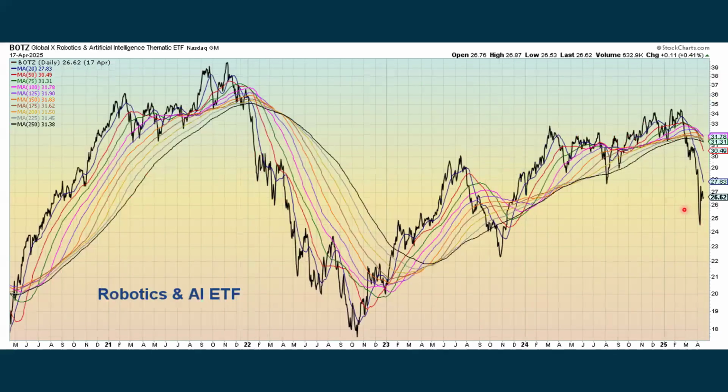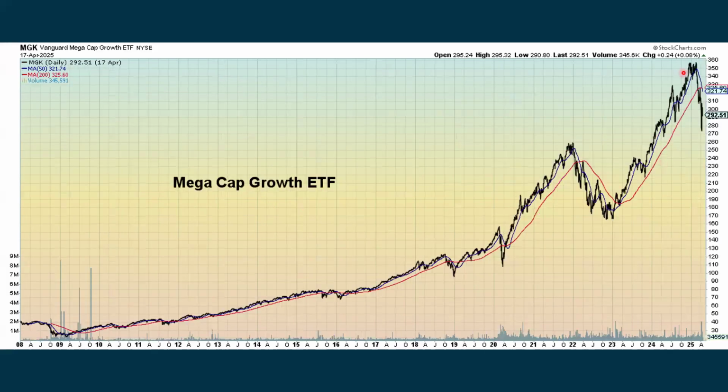The robotics and AI ETF, that's tech. Well, it's really under a lot of pressure right now. Mega cap growth, starting to see a downtrend here. This has been the real driver of the market going back to late 2022 into early 2023. That's starting to change now.